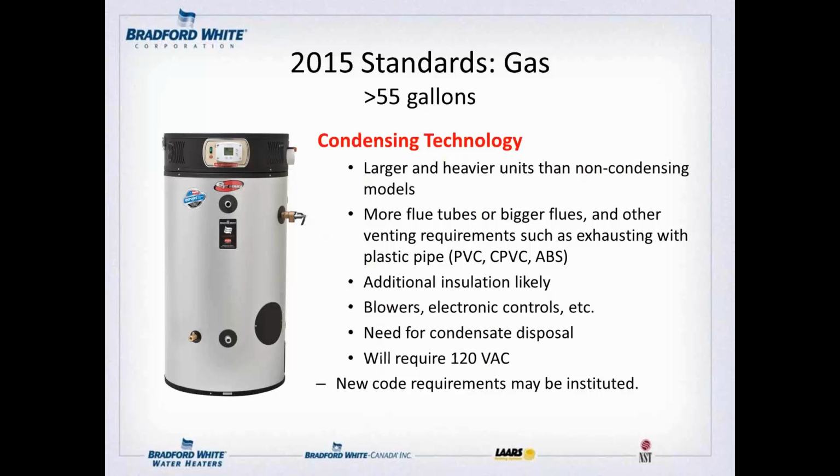Above 55 gallons, the products will have to be condensing type technology. What this means is larger, heavier units than non-condensing models, essentially more flue tubes or bigger flues, and different types of venting materials. You can't vent a condensing type product through standard category 1 venting.